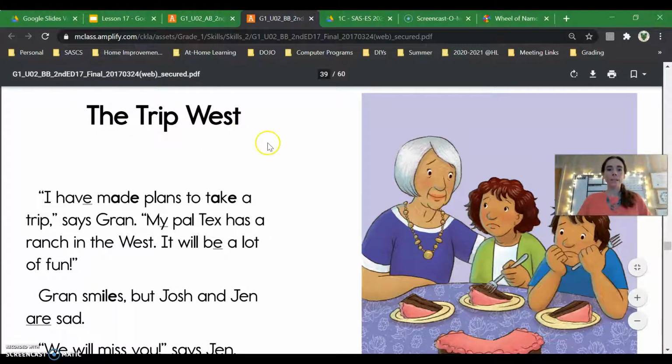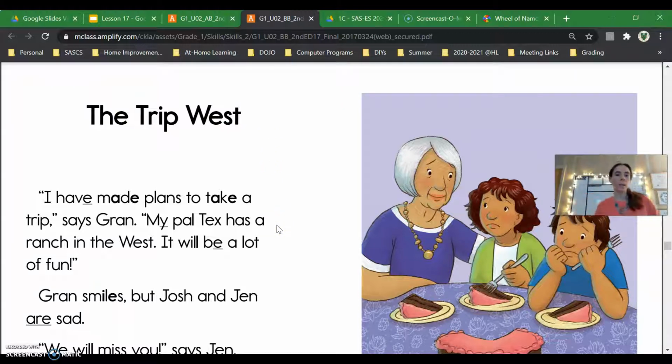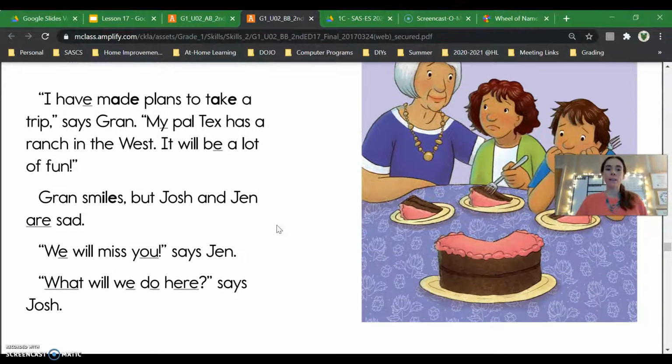The Trip West. I have made plans to take a trip, says Gran. My pal Tex has a ranch in the west. It will be a lot of fun. Gran smiles, but Josh and Jen are sad. We will miss you, says Jen. What will we do here, says Josh.